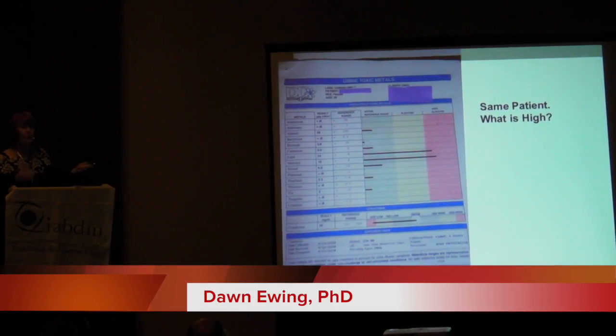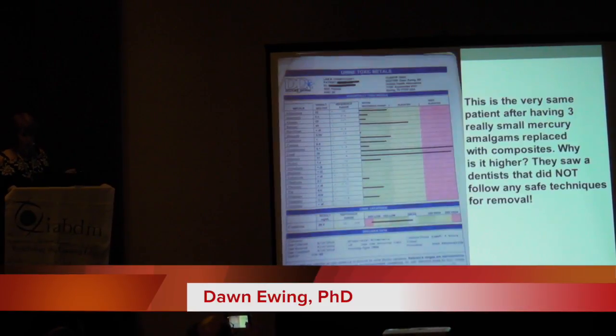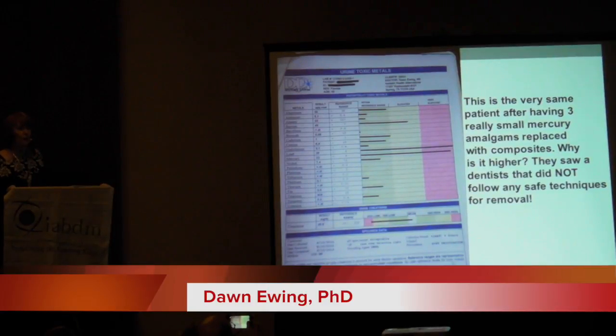And so here we want to get connected with a practitioner that's going to be able to help her. But she has 3 amalgams left in her mouth. 3 occlusal amalgams. This is her after having her amalgams removed. What happened? Yeah, she didn't have any precautions taken whatsoever.